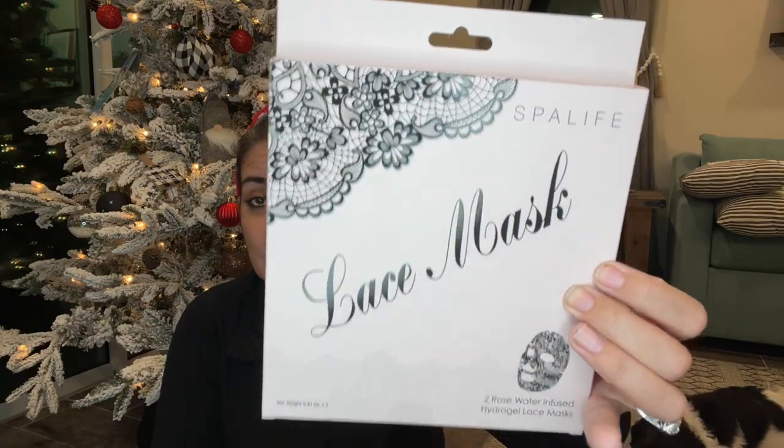I found the Spa Life Lace Mask. You get two rose water infused hydrogel lace masks. I love anything rose water, so I picked up this one here. You get two masks, and I thought this package was beautiful. You get three packs in this one, Spa Life as well. Sugar rose hip hydrating facial mask.